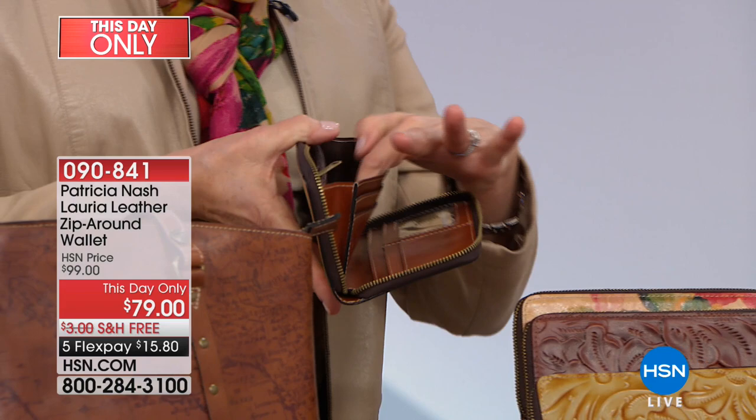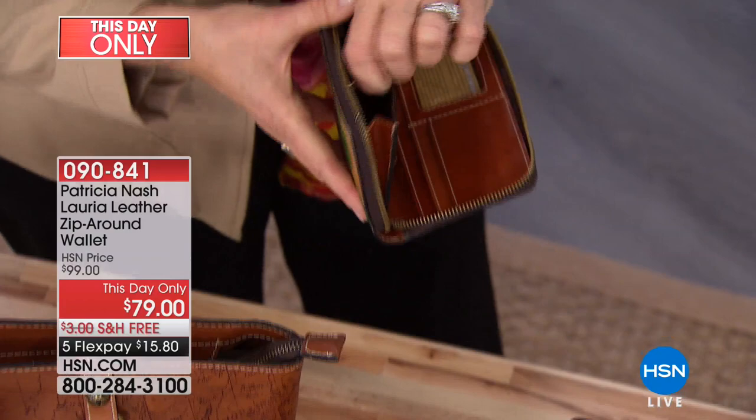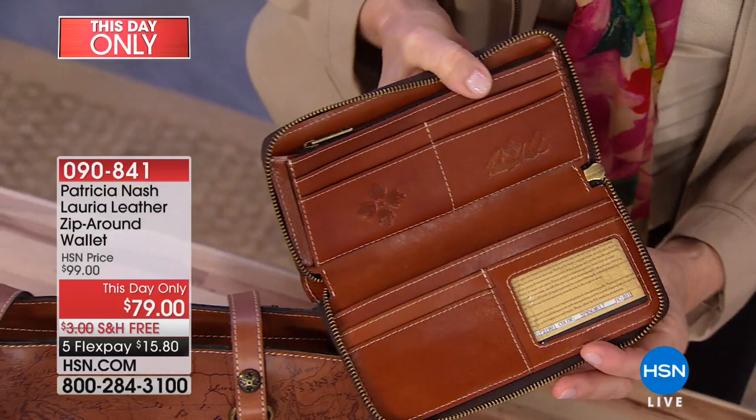I've got a place for women that I know still like to use a checkbook. I've got the coins, a zip area for coins, and it's a big one, too. Everybody always has little coin areas, and you're like, come on, it doesn't hold anything. If you're like me, you've got like $20 of coins. You're finally going to use it all. Then in the back for the dollars, there's a slip area here. You've got great credit card walls, an ID window, and here's that little warranty card in here too.